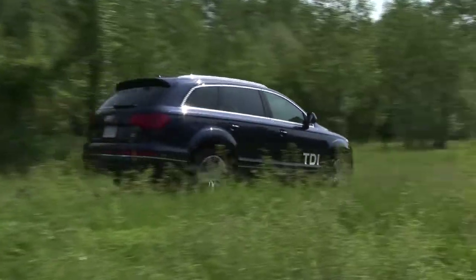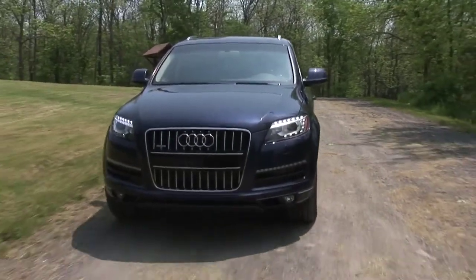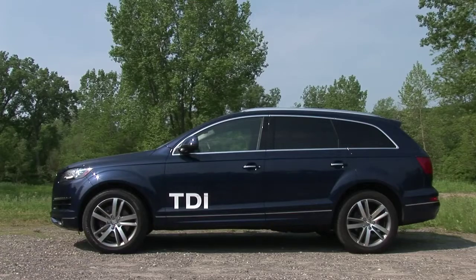With seating for seven and the off-road prowess of quattro all-wheel drive, the Q7 will handle much of what life and the open road can throw at it. The Q7 announces its arrival with Audi's bold square grille and more than 200 inches in overall length.